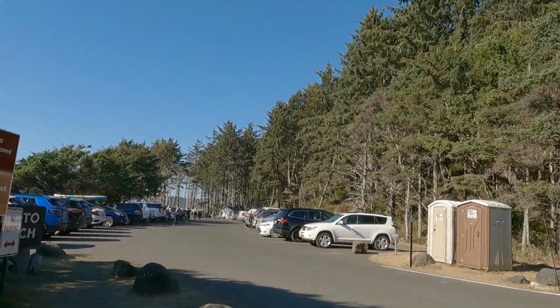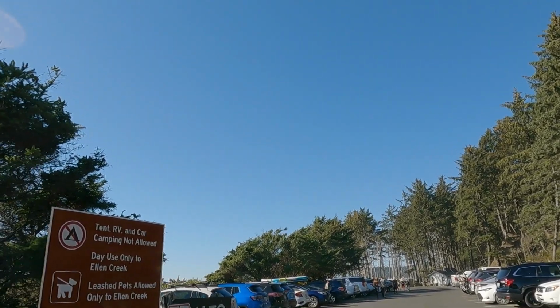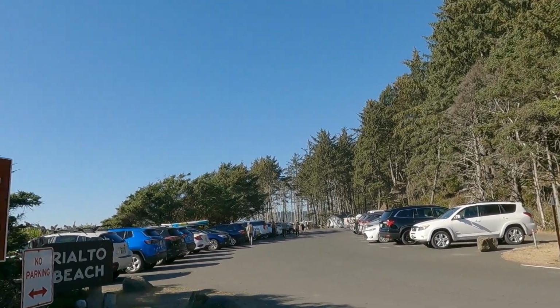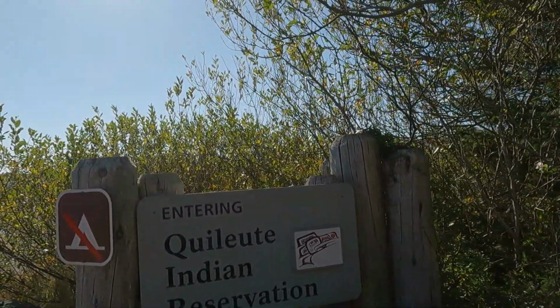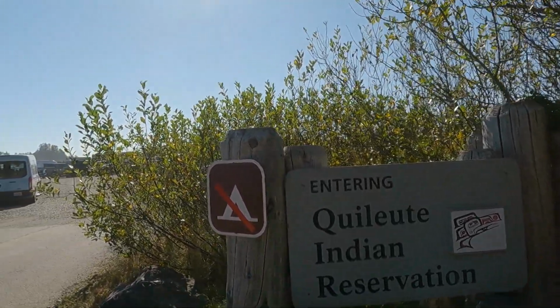Huge tip for this hole in the wall at Olympic National Park outside of Mora Campground. This is one of the biggest hikes here, off of Rialto Beach. Yes, I'm sorry, you're right, it's off of Rialto Beach. It's a five gem. When we pulled in, the parking was full, as is now. And then you've got this right here to the left, the Quileute Indian Reservation, so we can park over here.